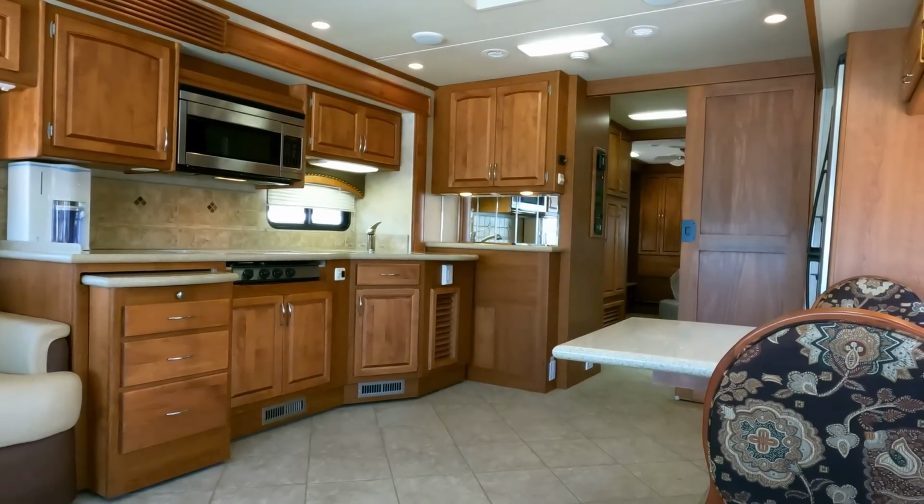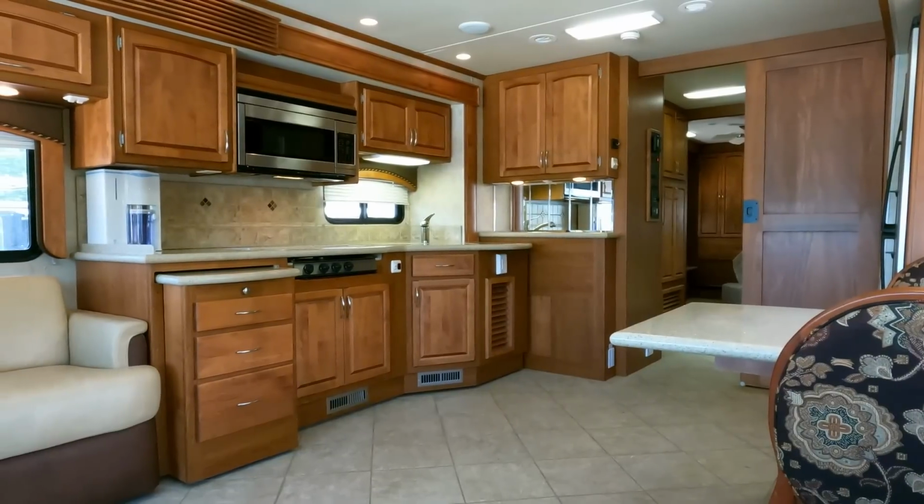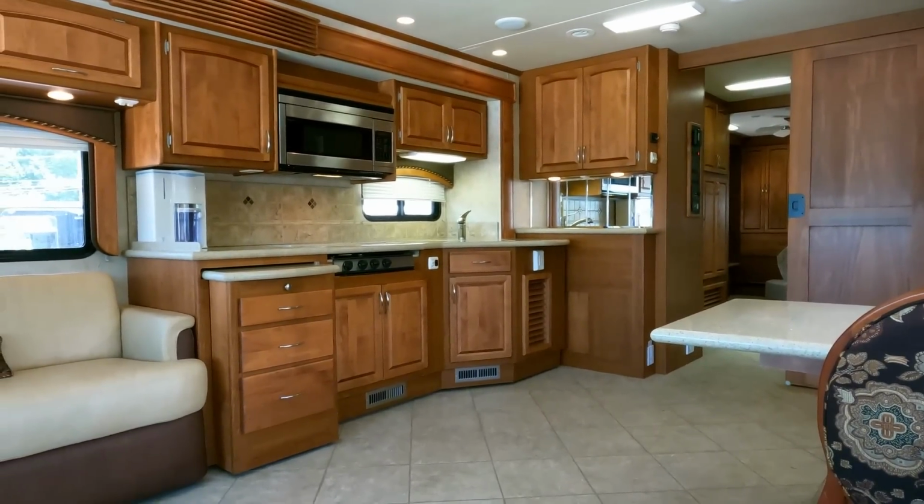706-965-7929. And take a look at this motorhome. Keep in mind, guys, our prices are haggle-free firm, but we don't have any fees. Lowest price in the country.